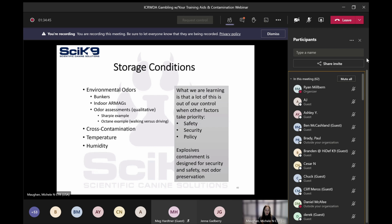We did a study where we had two samples. One sample was walked across the street, and another sample was driven to a lab on base because it was too far away to walk to. In the headspace analysis, the one that was driven had octane contamination in it. That was because it was driven, right? There's gas contamination from the fuel of the car. So some of our instruments are really sensitive, and the dog's even more sensitive. You can drive yourself crazy with some of this, but we do want to take that into consideration when you can develop your training aid storage and containment systems from the ground up, or if you're getting new training aids, how you can take care of them better.